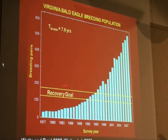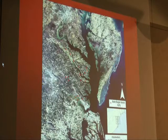This is the recovery goal that was set in the 1970s. You can see that we went right through that in the mid-1990s and kept going. Currently we're about 4 to 5 times higher than the initial recovery goal. Last year we were at about 730 pairs here in Virginia. The population has been growing exponentially with a phenomenal doubling time. We've been growing at 8 to 10% per year since the 1970s. Just tremendous growth.